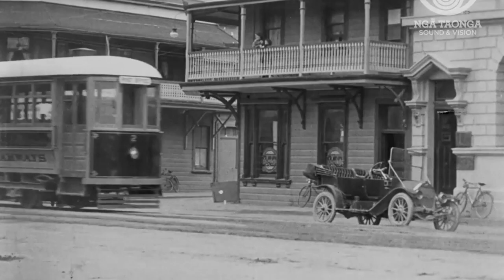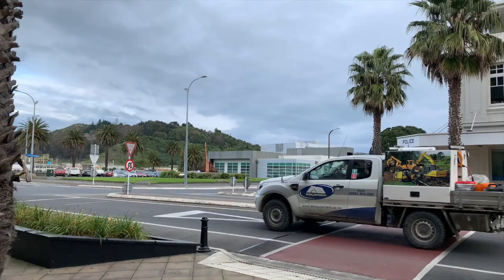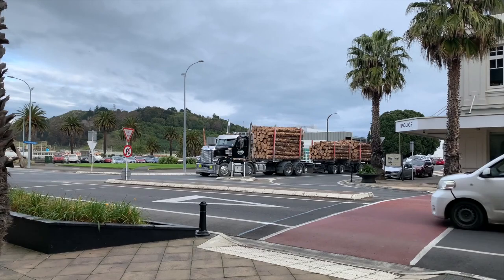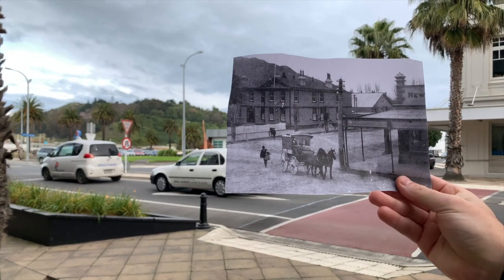Mayor Petty ran the tram over the track from one end to the other and provided free rides for school children that day. I said earlier that the trams went up to the post office, but don't confuse this with the current post office on Grey Street. Gisborne's post and telegraph office was located on the corner of Custom House Street and Gladstone Road, where you will currently see the canoe prow and the courthouse.